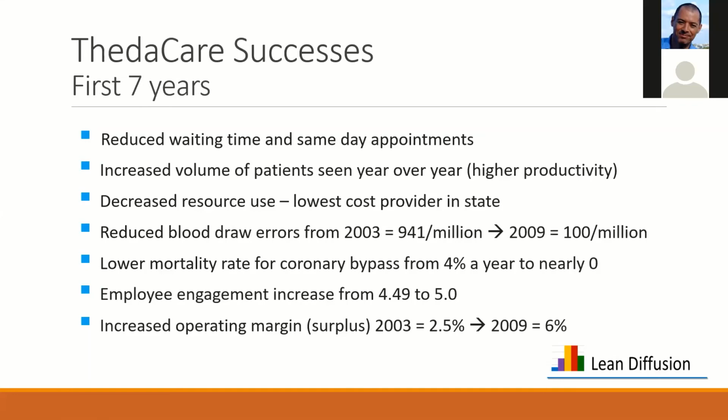ThedaCare, in its first 7 years, reduced waiting time and moved to a same-day appointment process, and they found that roughly 30% of people want same day, and they're able to accommodate that 30%. They increased the volume of patients seen year over year because through their lean efforts, they were reducing waste in their system and it was freeing up people and resources to be able to see more patients. So the patient volume actually was increasing year after year, but their costs of care weren't increasing. So they weren't hiring more people to see more patients. They were actually seeing more patients with the same number of people. So it was a huge success by pulling out all the waste in the system. They decreased resource use and became the lowest cost provider in the state.